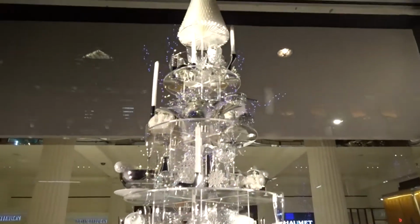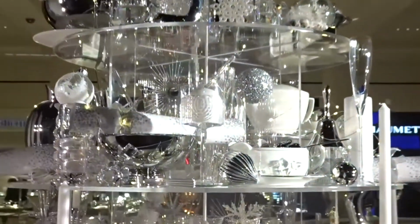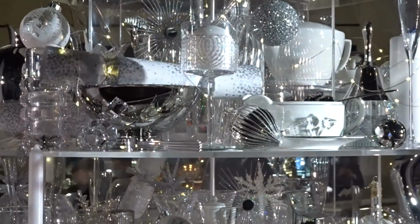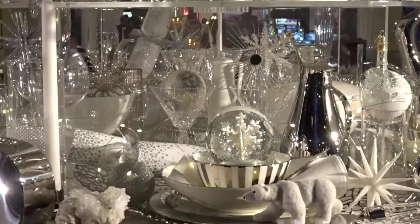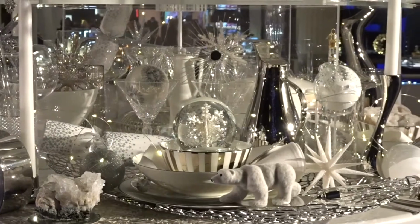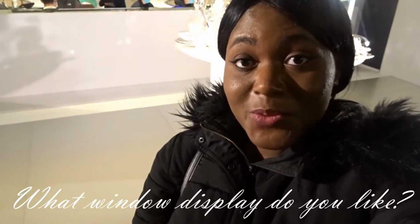So this is a tree as well. It's got like silver stuff on. So they've got some really creative and pretty designs. So do let me know, what is your favourite?